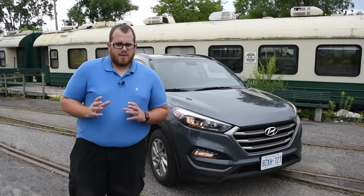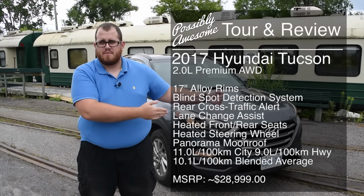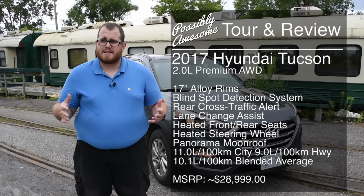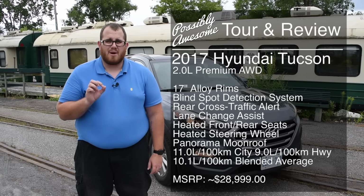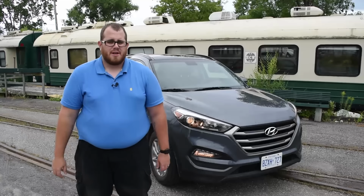Now, I don't have the fuel numbers in front of me, but you can see on the screen. I'm going to be putting them somewhere around here. The fuel economy, both for blended highway and city driving. So far, with I'd say 95% highway driving, we've gotten 8 liters per 100, which I know is below what they've stated. I want to say they've got it at 9. So 8 liters per 100 kilometers is pretty good.